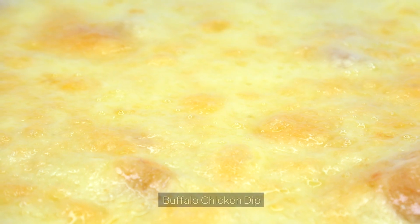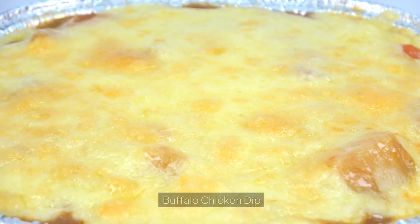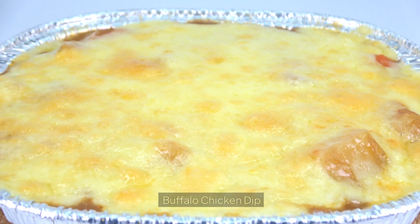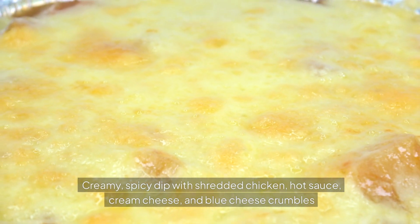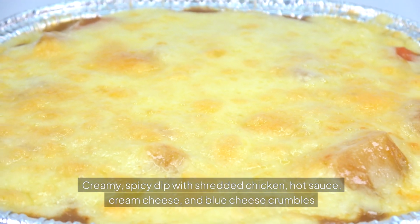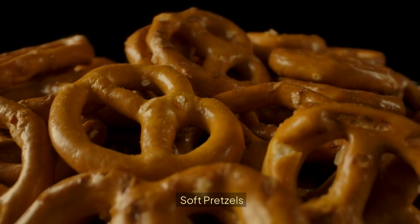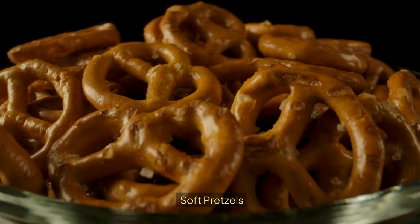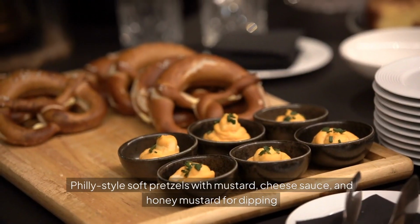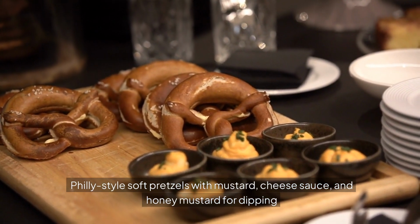Buffalo chicken dip. Creamy, spicy dip with shredded chicken, hot sauce, cream cheese, and blue cheese crumbles. Soft pretzels. Philly-style soft pretzels with mustard, cheese sauce, and honey mustard for dipping.